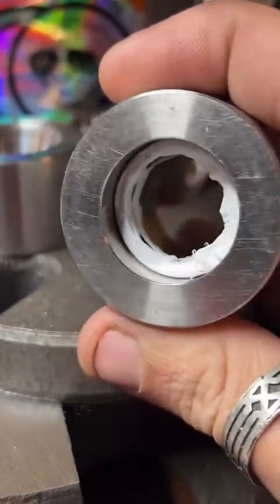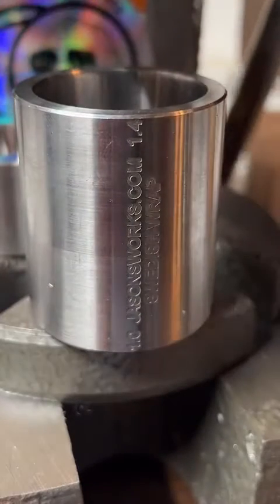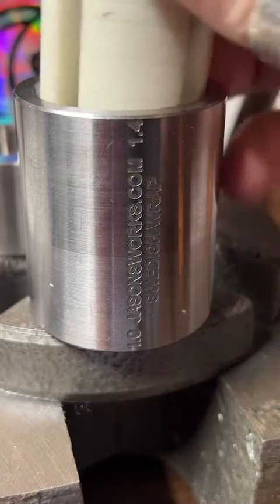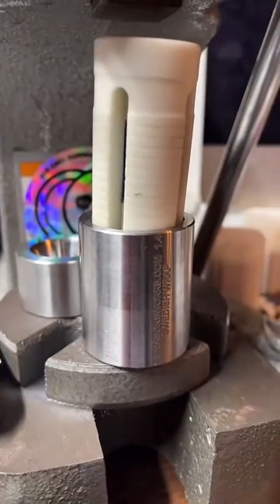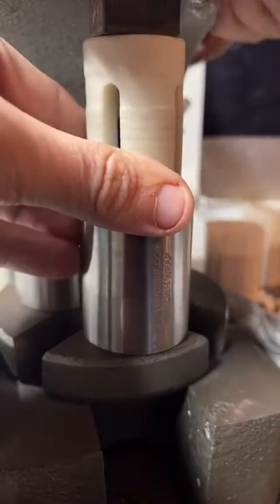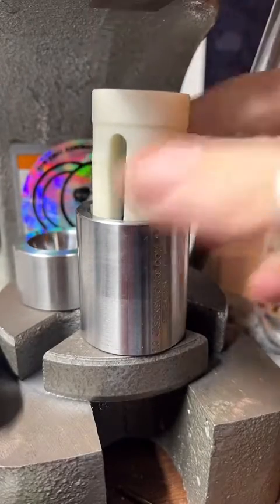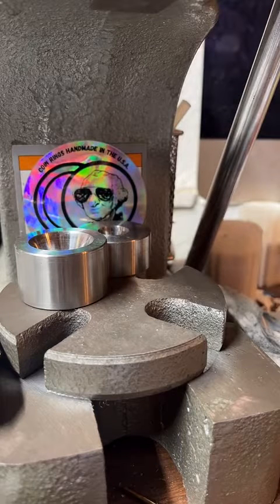So this is mostly all the way through here, so we're just going to push this all the way to the bottom on this. Gonna bottom it out. There we go. And we'll flip it over so that both sides are about even.